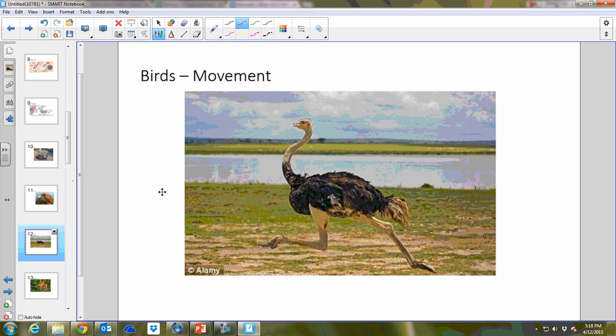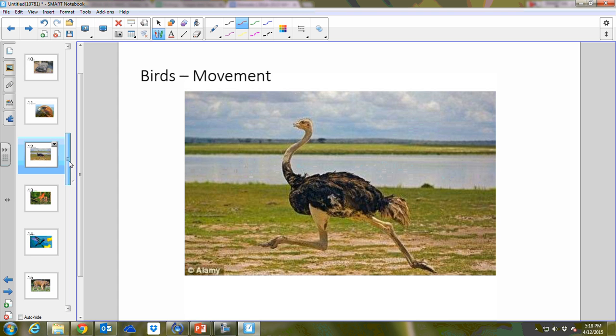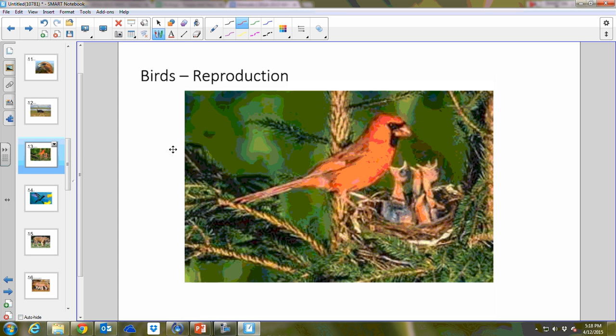Birds in movement: aside from flight, which we've already mentioned, many birds that don't fly are able to run at high speeds. This ostrich can get up to around 31 miles per hour, which is pretty incredible. And some birds are able to swim really well, like penguins and ducks. Ducks can also fly.